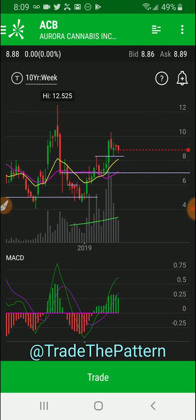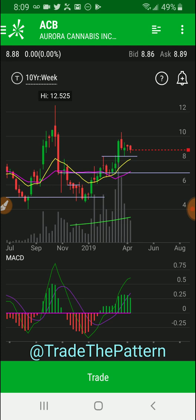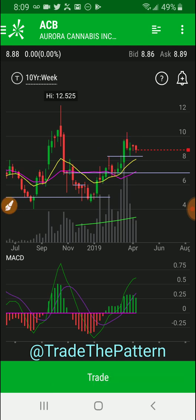What it does have going for it is its 200-day moving average, which has an upward trajectory. The current price action, I mean, if we go back from here to here, and again we're looking at a 10-weekly chart, every candle is 1 week, and so we do have bullish price action there.